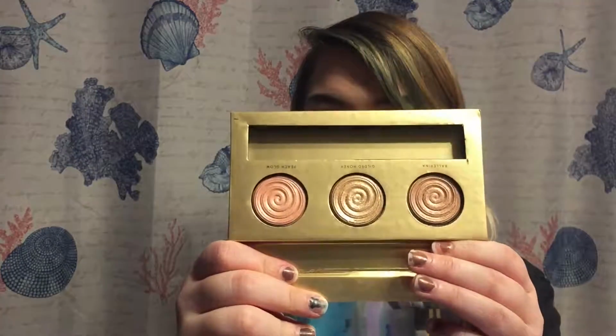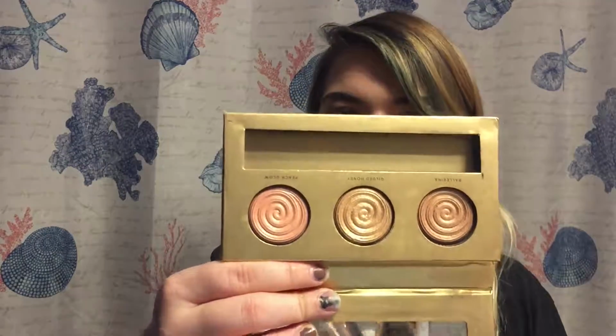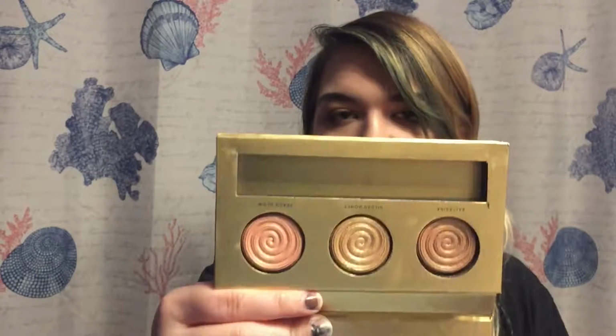And honestly, I just love the fact that you get 3 of them. Even though they are little sizes, these will last you such a long time. It's crazy. And I never hear anybody talking about Laura Geller highlighters. And honestly, after buying this little palette to try them out, I'm confused as to why, because they're just so pigmented and metallic, and it's just mind-blowing.